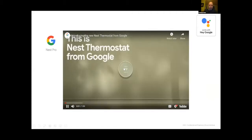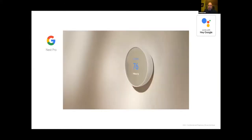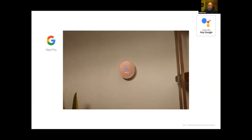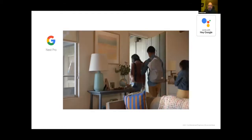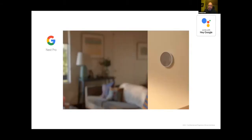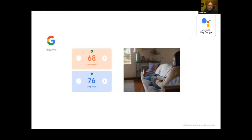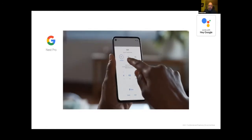This is Nest Thermostat from Google. It's a smart thermostat that can help you save energy, which helps you save money on your energy bill. And with all those heating and cooling savings, replacing your old thermostat is almost a no-brainer. You're probably thinking, oh wow, but how? Well, this thermostat can help you build an energy-saving schedule and then adjust automatically, so you don't waste energy when you're away. You just have to select preferences, such as what temperature you like for when you're home, or when you're asleep, or when you're gone, and then plug in your schedule.